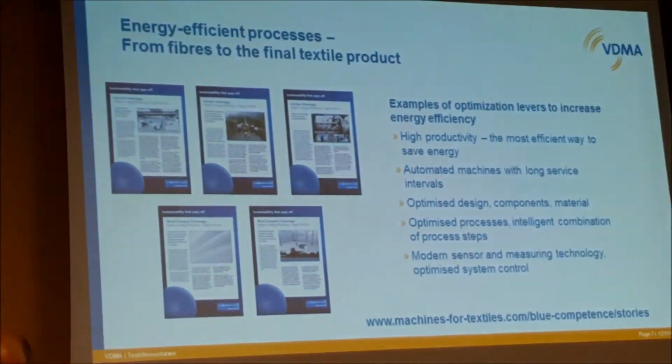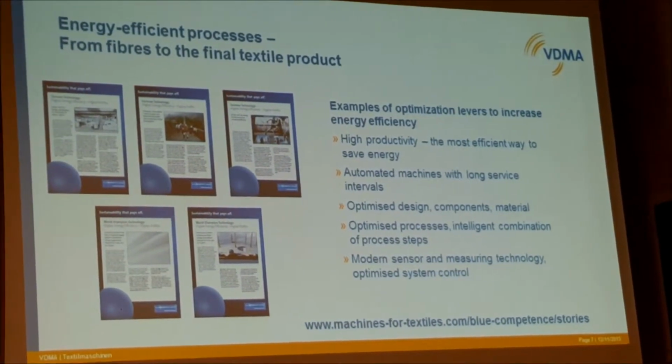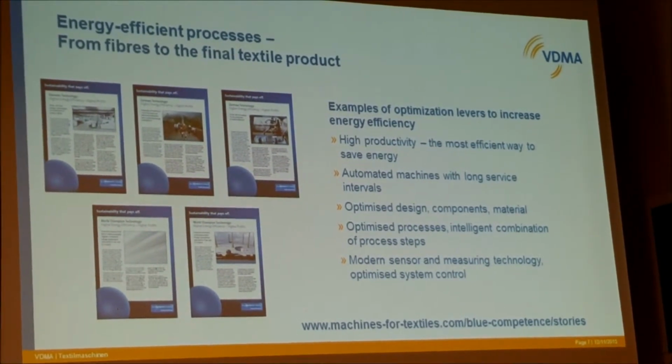So I think these figures are very impressive, and of course you can verify or follow our calculation if you look into the details of our 5 stories. As Mr. Waldmann said, they are available on your USB stick or for download in the internet. And they contain, of course, also examples about the measures or the levers, how we increased, or how our member companies were able to increase energy efficiency.